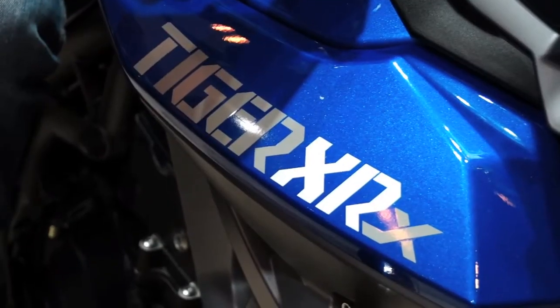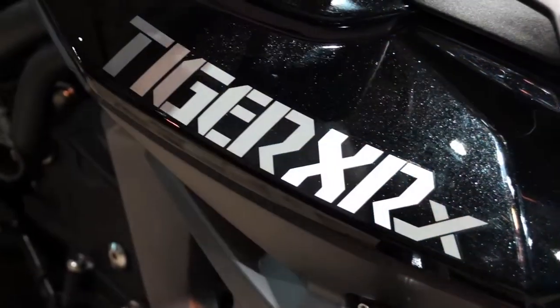Main difference is alloy wheels on the XR, 17-inch front wheel, 21-inch on the XC. And the difference in suspension, the XC gets WP suspension now, front and rear, against the XR, which has got Showa, more road-orientated suspension. The big difference as well in the new bike is it's gone ride-by-wire. So all of the bikes have gone ride-by-wire throttle, which gives about 17% more fuel economy, 270 miles per gallon on a tank range, which is a big plus for all those riders from going to the petrol station every day.